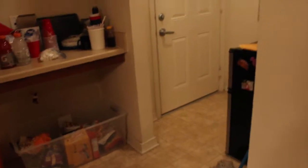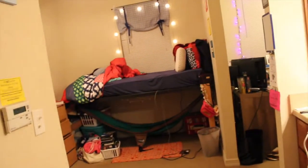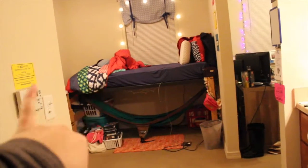Alright, you guys. So here is our room. When you first walk in, this is the little area you come to. We have our refrigerator right here. We have our snacks. And then we have our bathroom. It's just, you know, a normal bathroom. I don't really want to turn on the light because it makes a lot of noise. And then you walk in, and here is my friend's room, Jordan, my best friend.